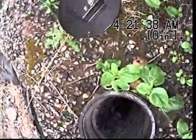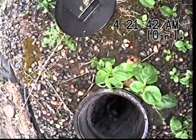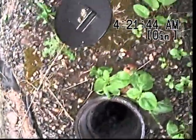I'm a sewer scope technician. Today I'm at property address 9732 Southeast Duke Street in Portland, Oregon. I'm located on the side of the property near the foundation where there's a 4-inch ABS two-way cleanout. This is going to be my point of access.